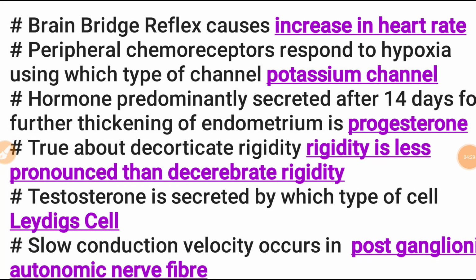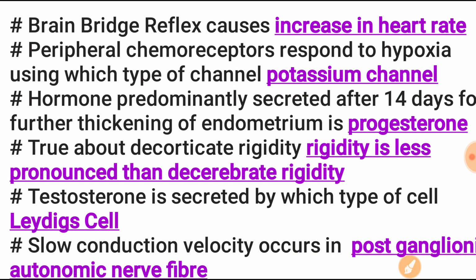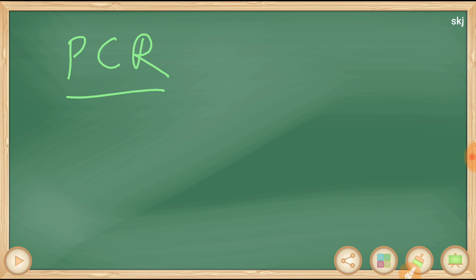The next question is: the peripheral chemoreceptor responds to hypoxia using which type of channel? It is the potassium channel. I'm also going to give details about the peripheral chemoreceptor. Peripheral, not PCR, polymerase chain reaction. It is the peripheral chemoreceptor. It responds to hypoxia.